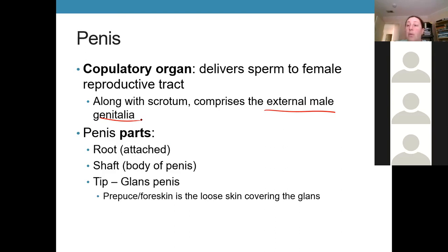The penis has several parts to it. So the root of the penis is the part attached to the body. The shaft of the penis is the majority of the length of the penis. It's also called the body of the penis, so don't get that confused with your torso. And then the tip of the penis is also called the glans.